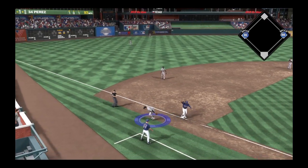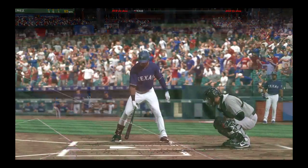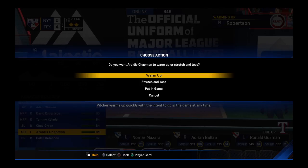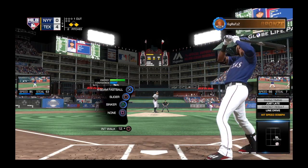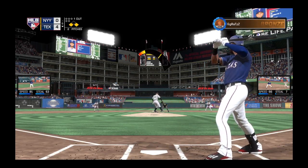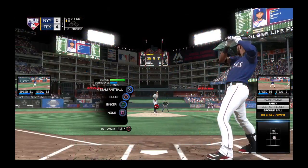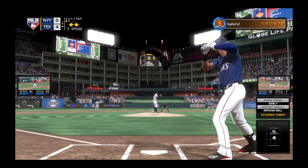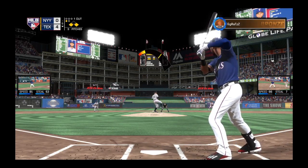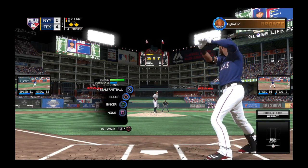The relay throw, and he's safe. In now the power hitting outfielder Nomar Mazara. He comes in 0 for 2 thus far. Now a swing and a ground ball, but a foul ball here, 0-1. On its way, the 0-1 pitch. And that one stayed too low, apparently.